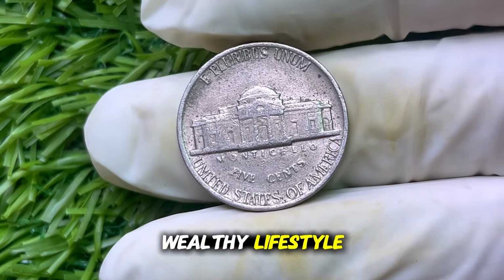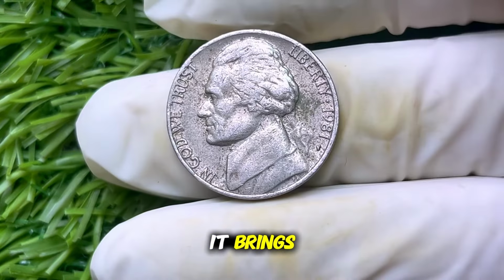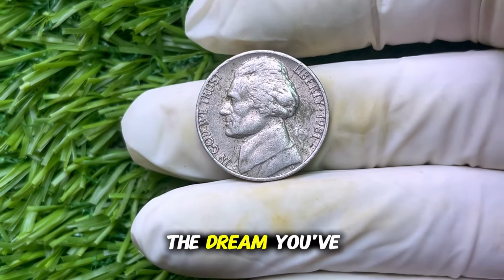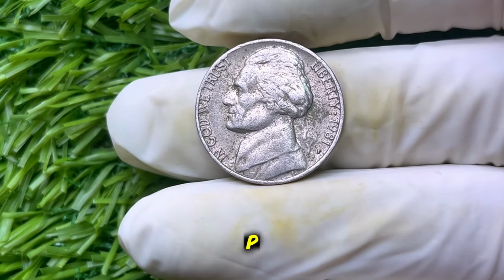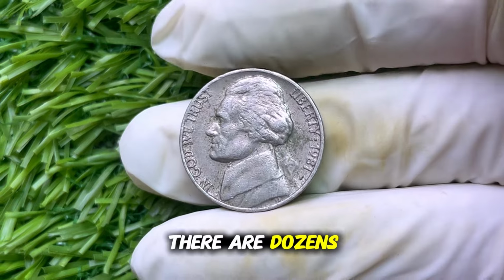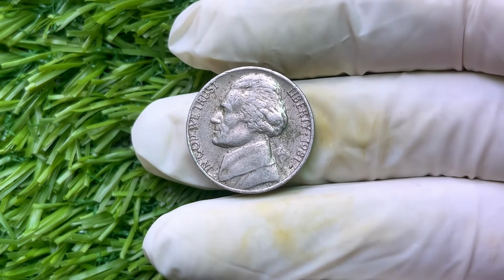Speaking of a wealthy lifestyle, the best part of finding rare coins isn't just the money, it's the freedom it brings. Freedom to travel, retire early, or finally chase the dream you've been putting off. But here's the truth: the 1981 P nickel is just one of many coins that could make you rich. There are dozens more out there waiting to be discovered. Want to know which ones?